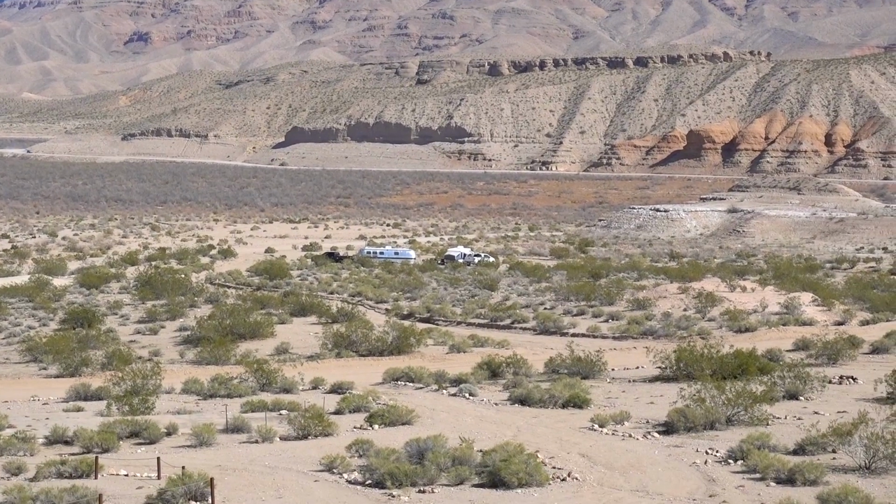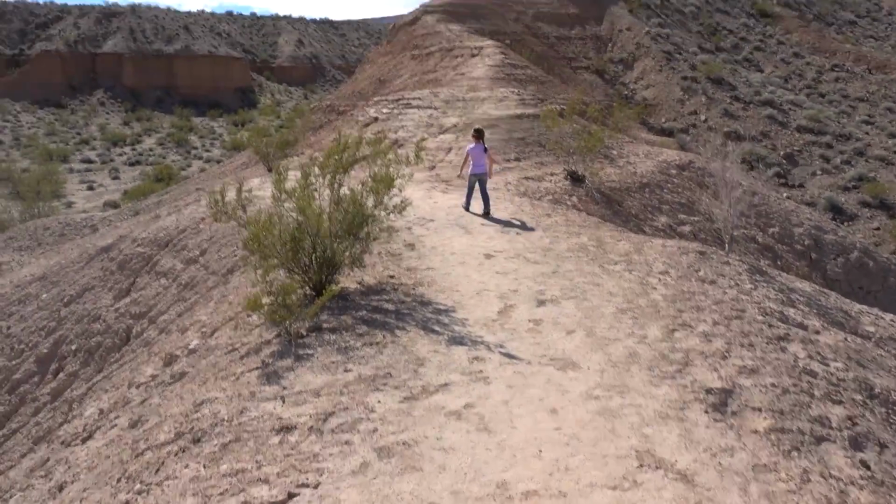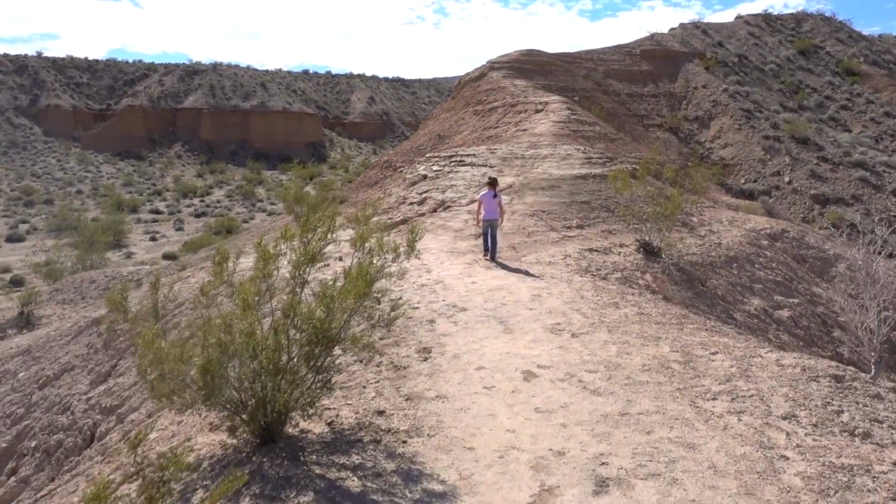So I believe that part of this area is BLM land. I'm actually kind of bummed we didn't know about that because I definitely would have come out here instead of staying at the RV park that we're at. Are we still hiking? Whew, I'm out of breath. Okay, this kid is a hiking fiend.